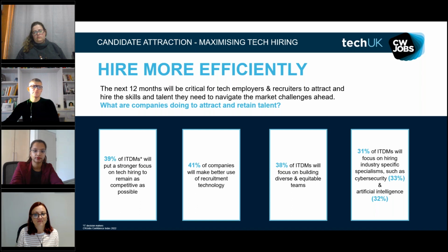Only 30%, I thought this would be higher, nearly 38% of IT decision makers will focus on building diverse and equitable teams. I thought, given the wave of emotion that's come through on this in the last 3 years, this would be higher. Are you surprised by that, or do you think actually that's pretty healthy? I think that's pretty healthy because a lot of the companies that would have been surveyed probably already have measures in place to build diverse and equitable teams, so they might simply not tick that box, given that they are in the process of doing so, right?